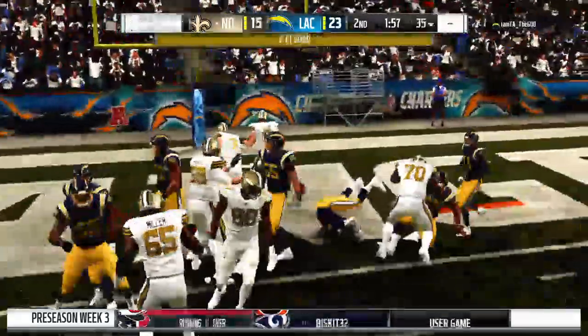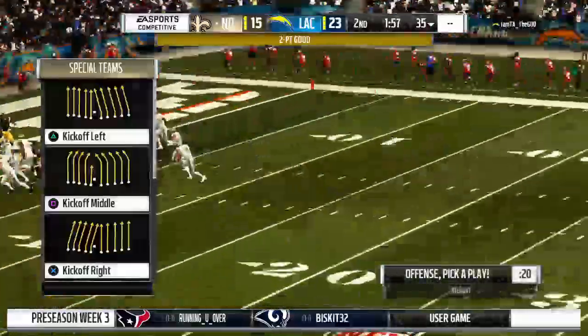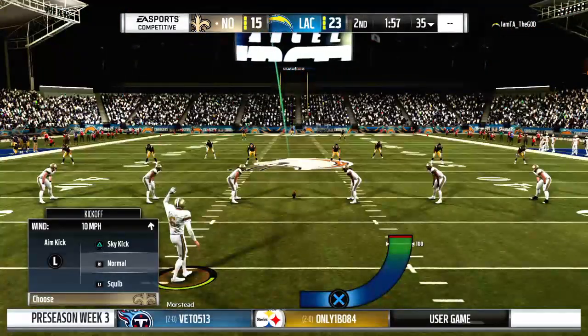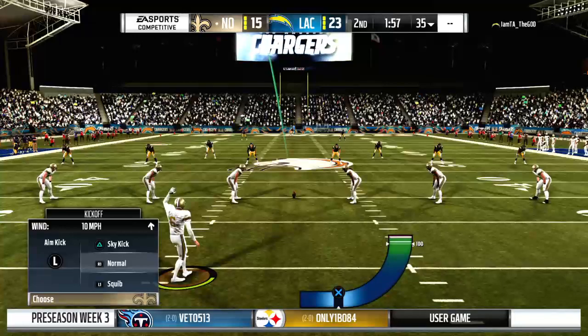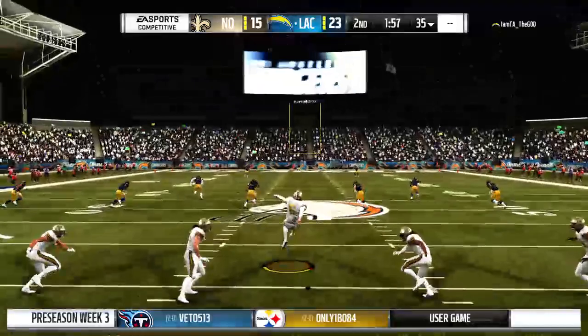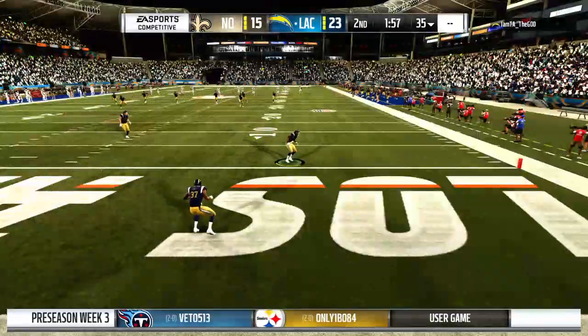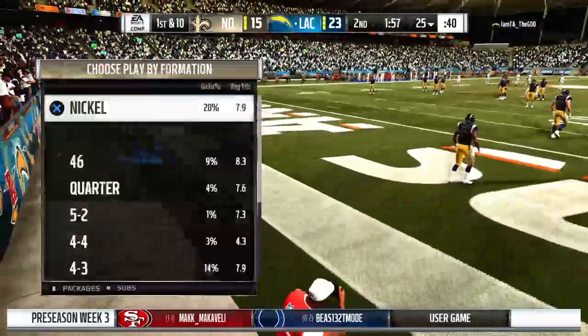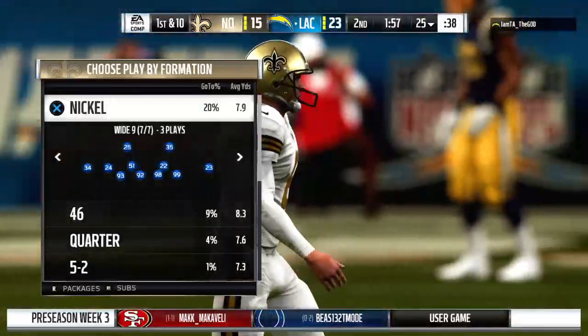Stepping up, he'll try and run. And he will get into the end zone to shave 2 more points off the deficit. Morstead, the punter, out to kick it off. And this will not be returnable. It's out of the back of the end zone for a touchback.